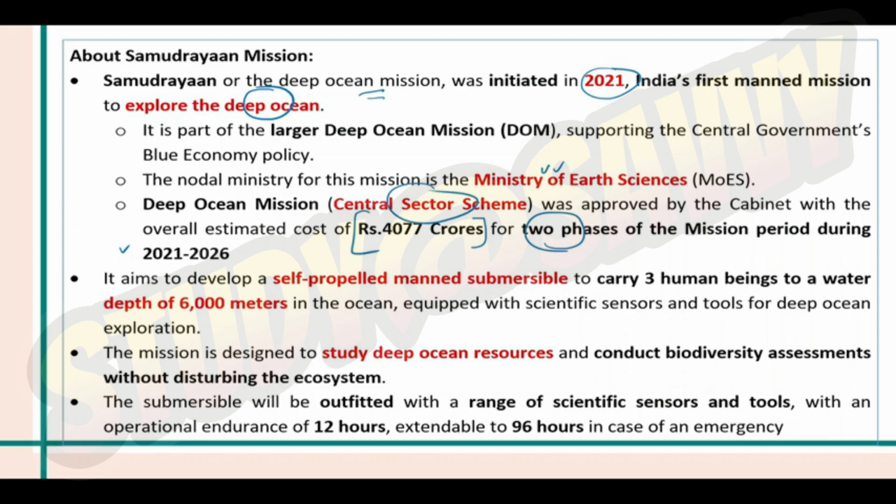Now this mission aims to develop a self-propelled manned submersible which can carry 3 humans to a depth of 6,000 meters. Now this mission is designed to study the deep ocean resources and conduct biodiversity assessment without disturbing the ecosystem.